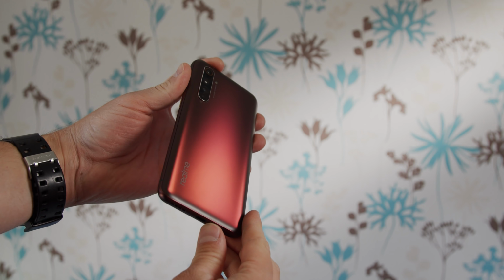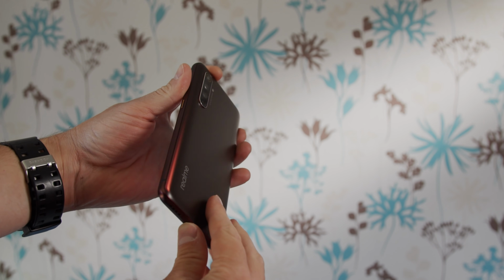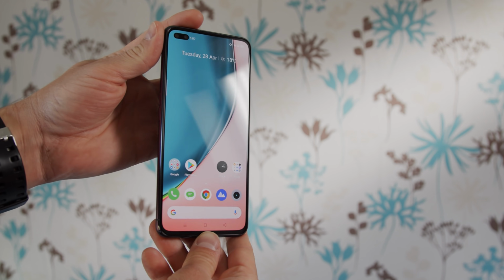So the Realme X50 Pro has a beautiful 90Hz AMOLED display, 5G connectivity, a flagship chipset, blazing fast charging, and a capable camera setup. So do we recommend it? Definitely.